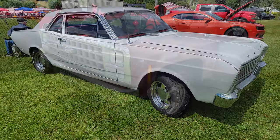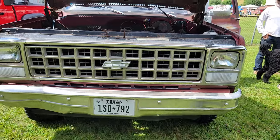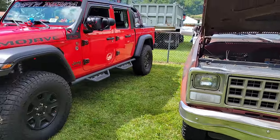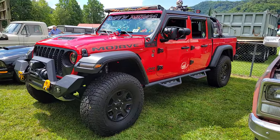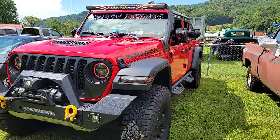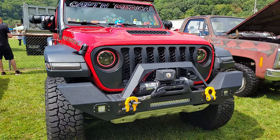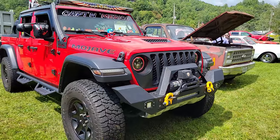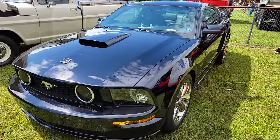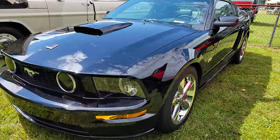Cool pickup. Ooh, it's a straight, full straight six. Texas farm truck. Now here's Captain America. There you go. Mojave. That's a massive Jeep right there. Yeah, it's a big Jeep. Got the bed and the four-door. Wow. Beast. Roush Mustang. Great driver. Yes, sir. That'll get it right there.